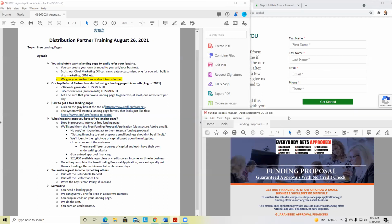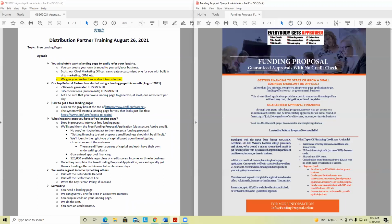So this here is what I want to bring your attention to now. This has been very effective in terms of a different pitch to help clients move forward. What we're doing is helping them get a free funding proposal. And we talk about a number of the highlights here. So this will go to them. This is the first page of an Adobe packet. The second page is the actual application, which isn't connected to this file here.